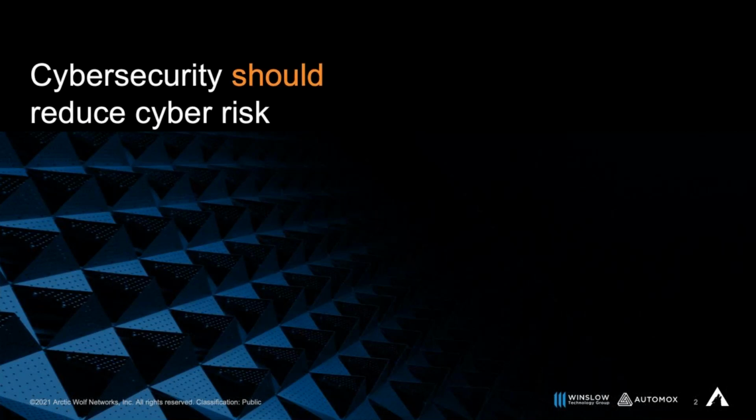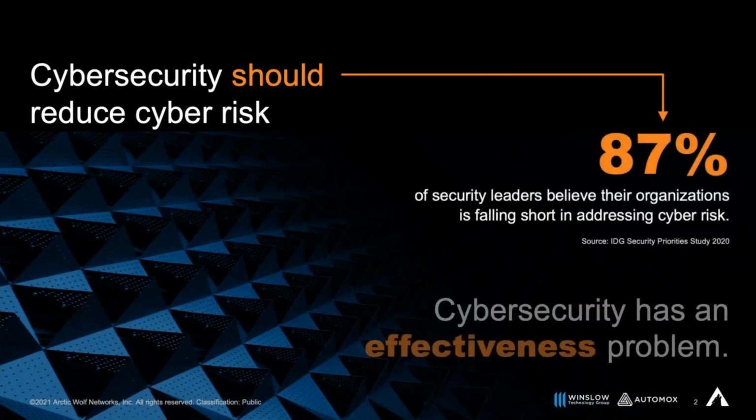So the way we've approached this is, when we started to dig into what cyber risk actually is, cyber risk is a business risk, right? And cybersecurity should help reduce the risk to an organization, but it isn't. In their yearly security priority study, IDG found that about 87% of security leaders believe that their organizations are falling short in addressing cyber risk. And it's not for the want of trying. When you start to look at the resources that are being expended year in and year out on cybersecurity, the conclusion that we unfortunately arrive at is that there's an effectiveness problem when it comes to cybersecurity, right?